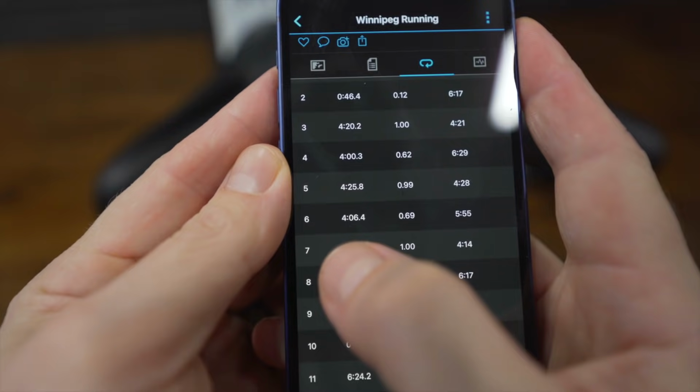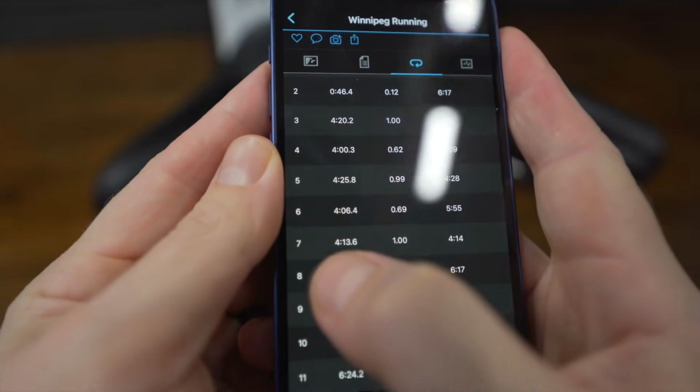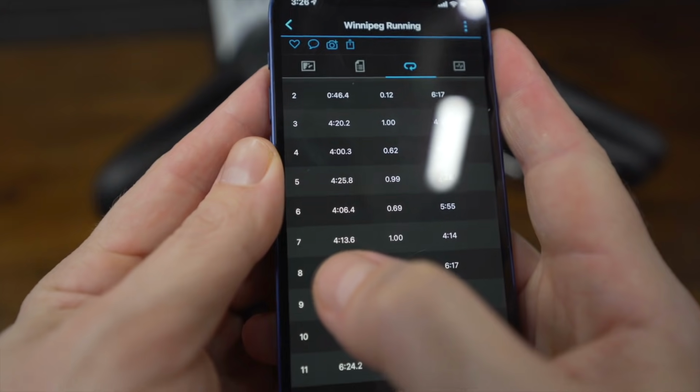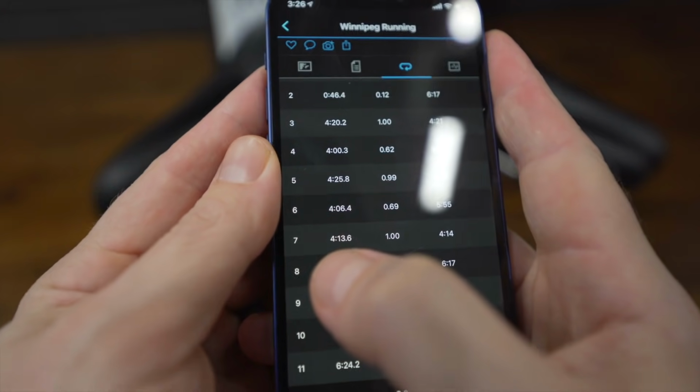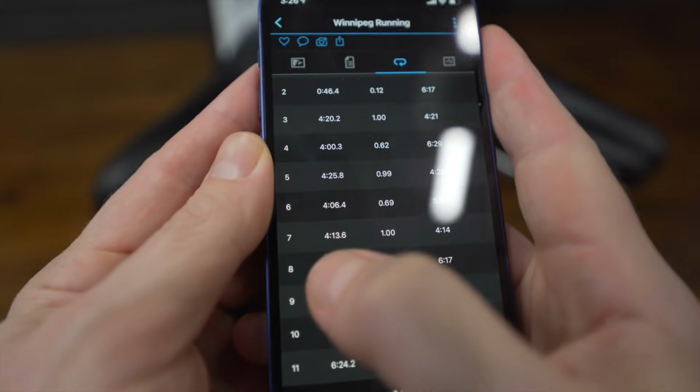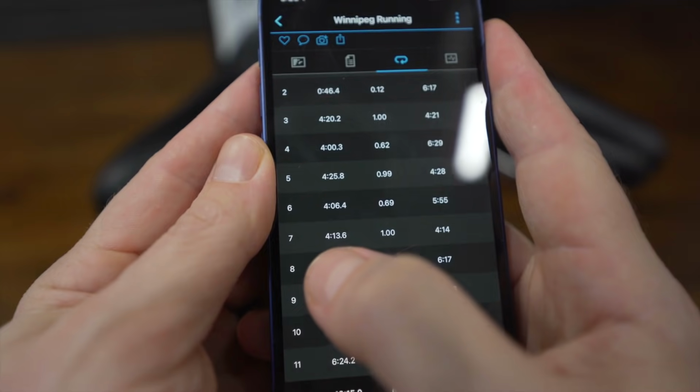3rd K, ha! Not even close. Like I said, I wanted to try to push it a little bit and feel like I was. The 3rd K, 4:13 per K. So I was actually another 7 seconds off the target pace. So now I'm a total of 12 seconds off the target pace.